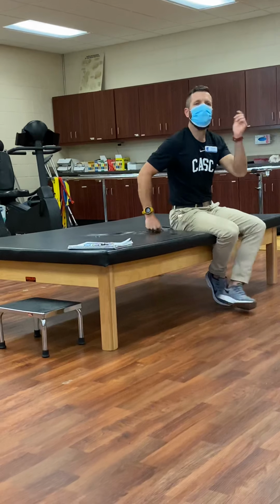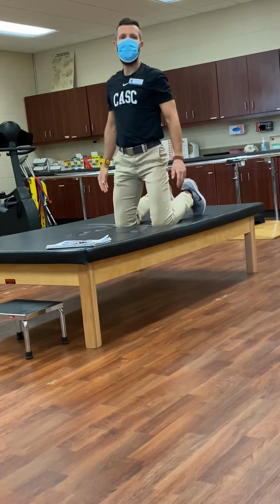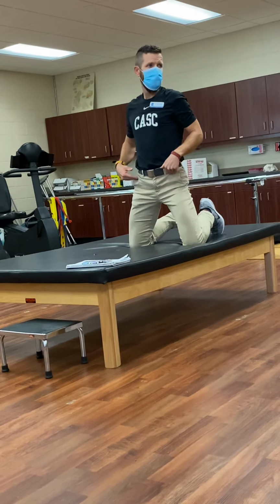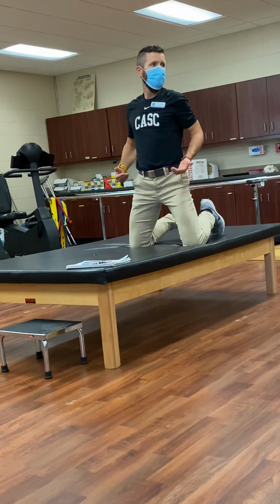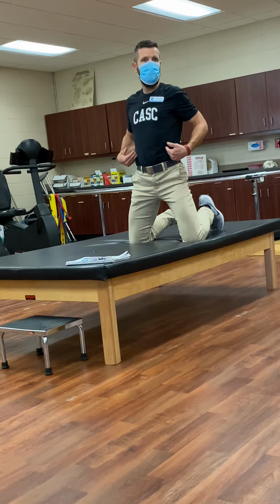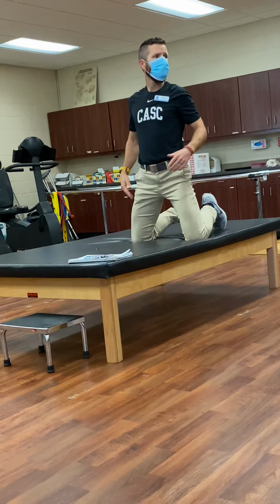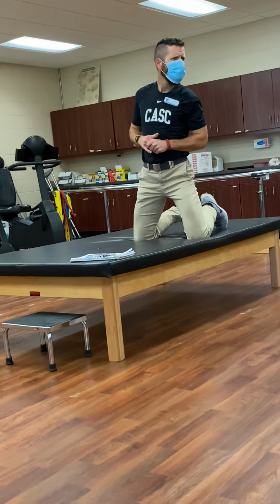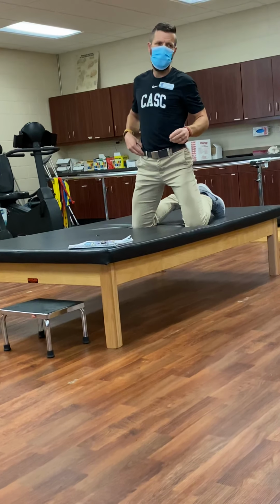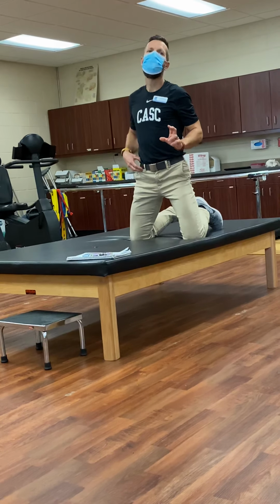And then we move to kneeling. What is kneeling? We move from here to here. This is the first position where we actually have weight bearing through the spine into the hips and into the knees. This is also great for an extension synergy. Asabe's probably not covered that yet. That comes along with CVAs and TBIs.